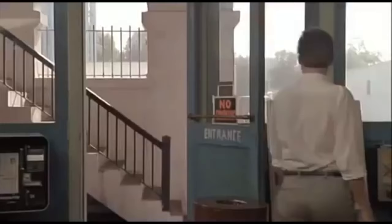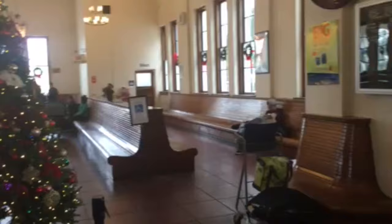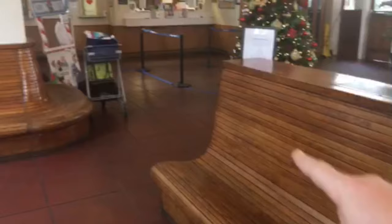Harmony came in through this door right here. You can tell because of that staircase right there. She walked up to this window, and that's where she tried to get a ticket going anywhere. Harmony turns around and looks at the train station just like this, and it hasn't changed. Right there's where Harmony was sitting, and the little boy and his sister were sitting right here.